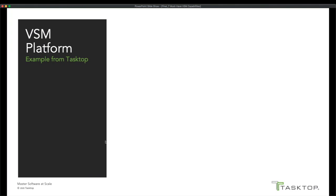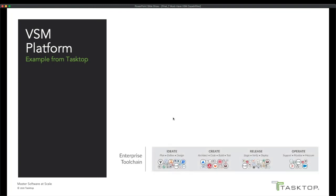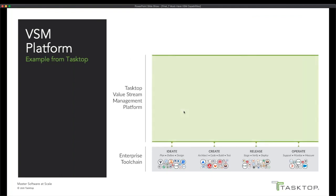So I want to show you, Mara, if you go to the next slide, this is Tasktop's approach through a pure play VSM platform. We come in, and Mara, if you could animate this gradually, right? We come in and we plug in above the enterprise tool chain, which is ever changing, with a VSM platform that can capture the data.